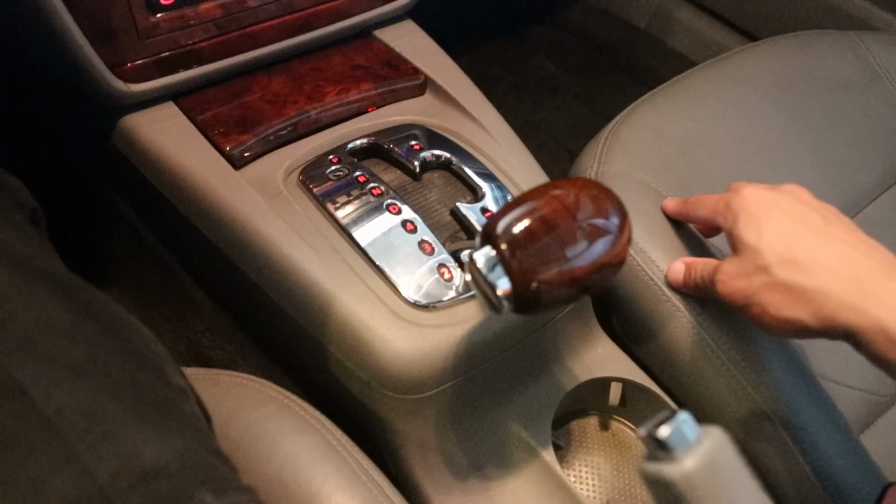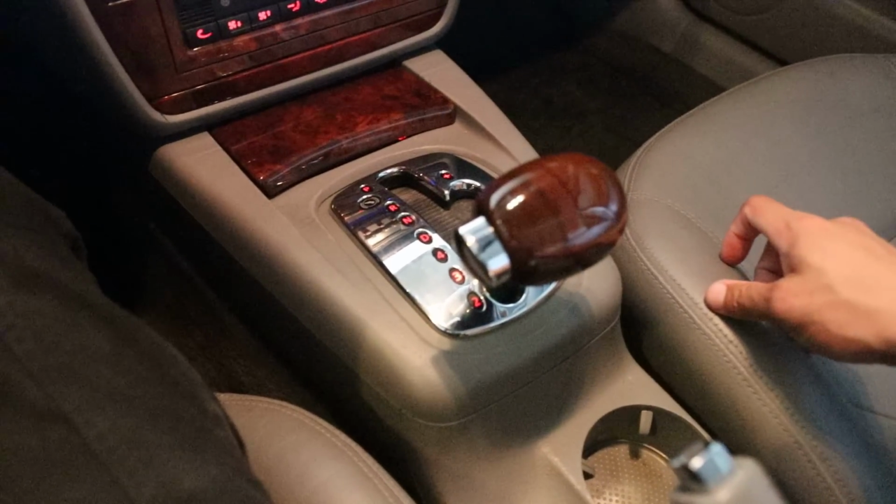Nice and slow, feel it catch, and then back up. All right, so I went through all the gears in the car 2 or 3 times, even popped it over to the plus minus mode. So our first step is done.